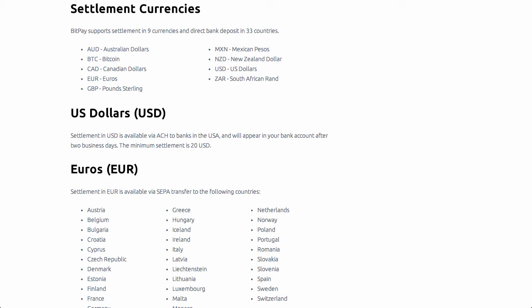There are certain minimums that need to be met before settlement is made, which vary depending on what settlement method you use. For example, if you want to receive the money in Bitcoin, the minimum settlement amount is 0.01 BTC, which is approximately $3 right now. If you want to receive the money in US currency, the minimum settlement amount is $20. Settlements happen the day after funds are received, but it'll take 2 business days for the funds to appear in your bank account if using ACH. So in reality, that's a 3 business day turnaround for US funds.